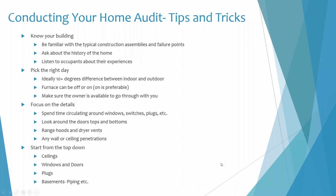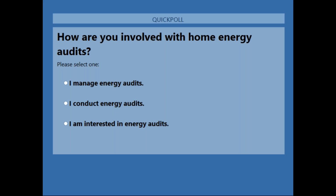So before we get into the conducting your home audits tips and tricks section, I did want to hand it back to Jim to introduce a quick survey. What we're trying to understand is everybody's experience with single family homes and typical energy audit work itself.